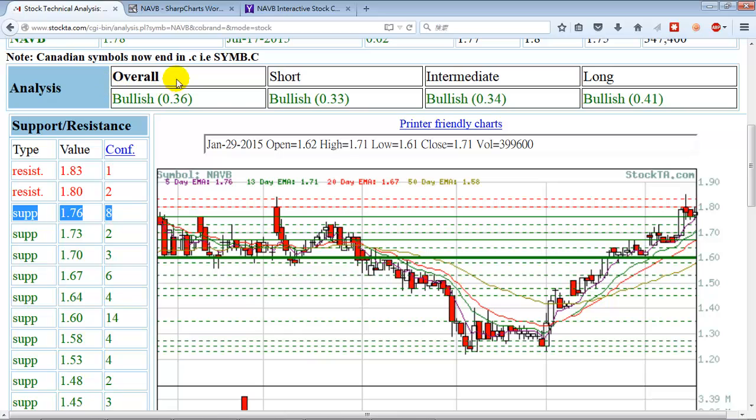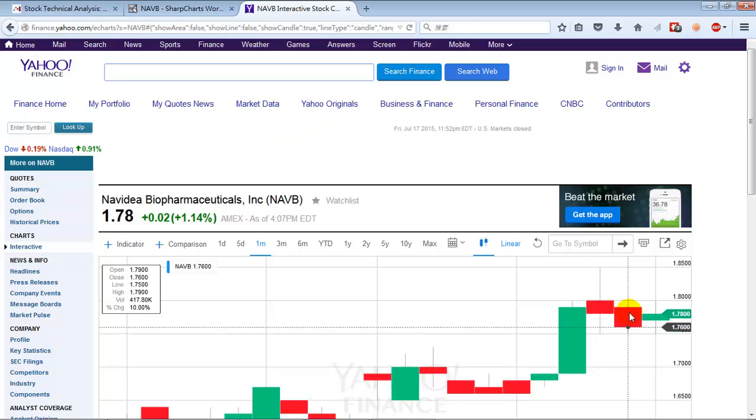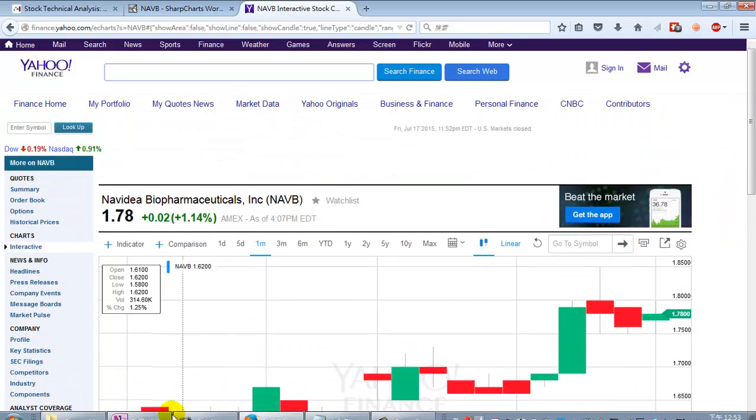So that's what I was doing with NAVB. I saw the upward momentum, but I didn't get in and I didn't make this recommendation because I saw we had this resistance level at 1.76, and we don't want to get in just to see the stock hit the resistance and bounce back. So now that it's broken that resistance level and it's become a support instead of resistance, this is a really good time to get in on NAVB. Also, we have this bullish Harami candlestick pattern, which generally is followed by a bullish trend.